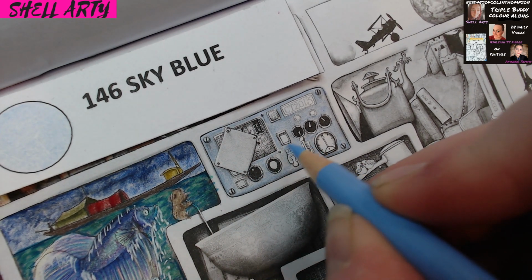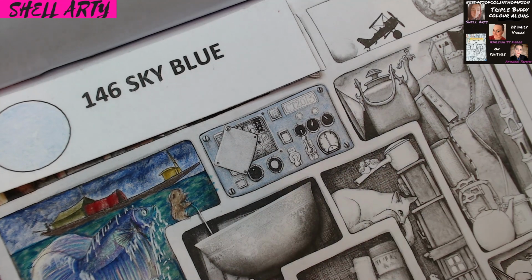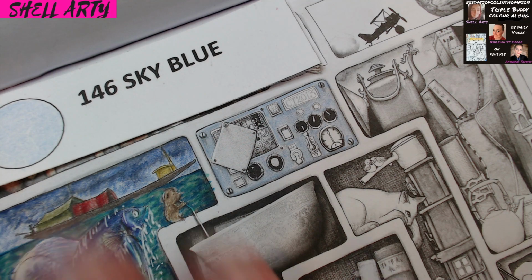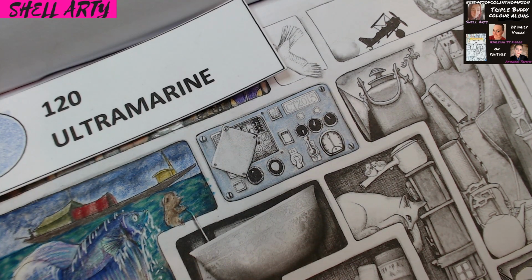So I'm definitely making sure I'm not going out of frame with anything. So now I'm going to come in with ultramarine. Hopefully these are all staying in shot.